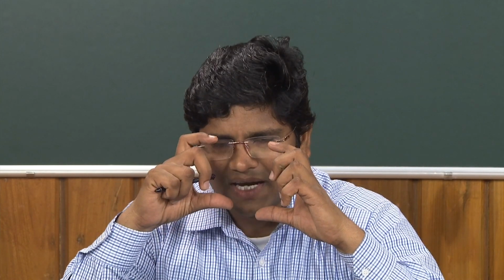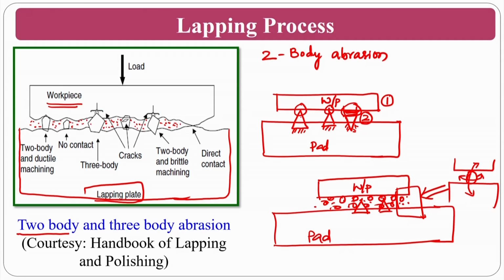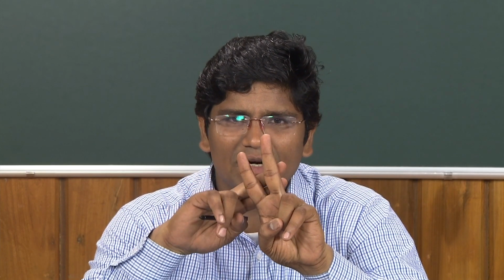That means in the two body abrasion, my abrasive particles cannot rotate about their own axis. If you see in a two body abrasion, it cannot rotate, my abrasive particle is fixed. In a three body abrasion, my abrasive particle can rotate about its own axis and can generate randomness on the surface. Okay. Hope you understood the difference between two body abrasion and three body abrasion. If two bodies are involved in the abrasion process, then it is called a two body abrasion. For example, the chip tool interface is a two body abrasion process.